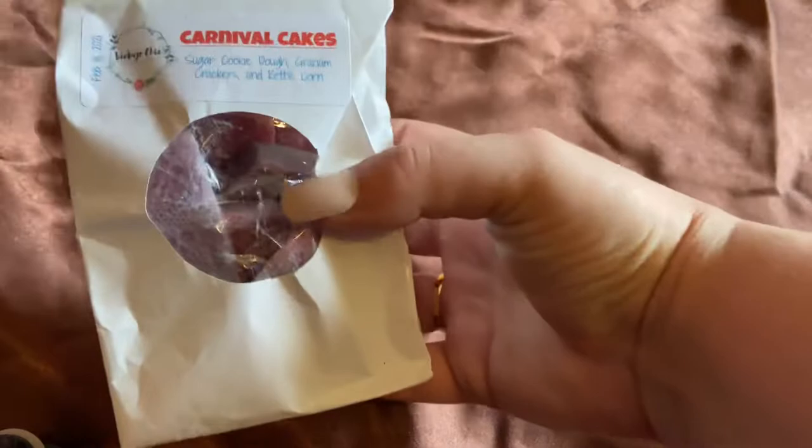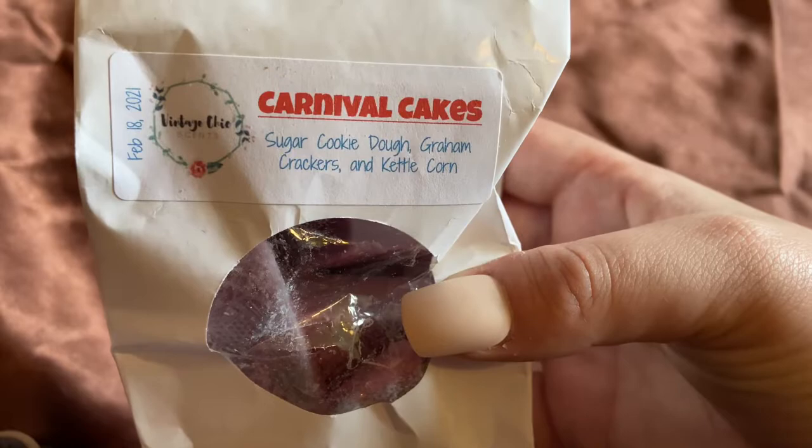This next one is from Vintage Chic Scents. This is Carnival Cakes. It says sugar, cookie dough, graham crackers, and kettle corn. I am really excited to melt that one. This one is also from VCS.